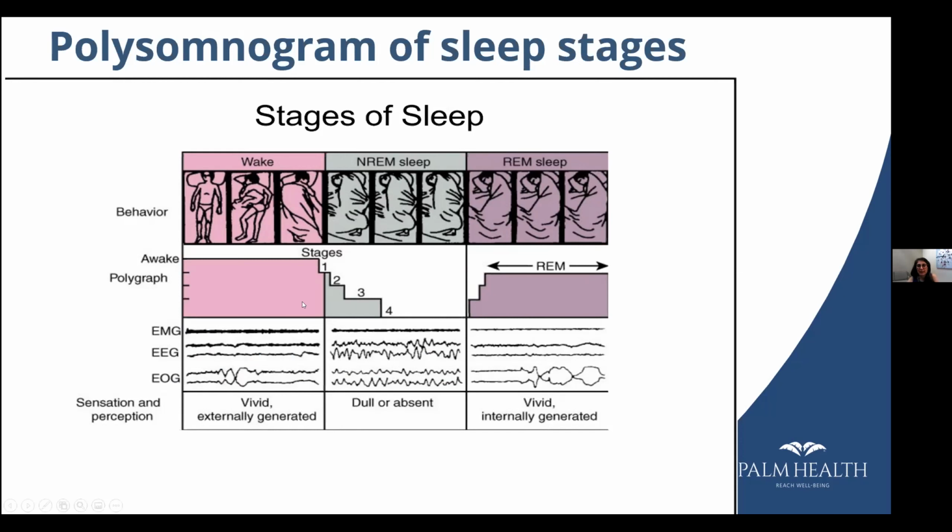Once you get into that deep stage, NREM sleep, slow wave sleep, now you can see that the EEG recording is still present, but it's much less. The waves have become tall and slow, and we call these delta waves. And the electro-oculogram is also showing rolling, steady eye movements. You cannot feel any sensation. You're dull. So if I touched you, you're in deep sleep, you won't know it.